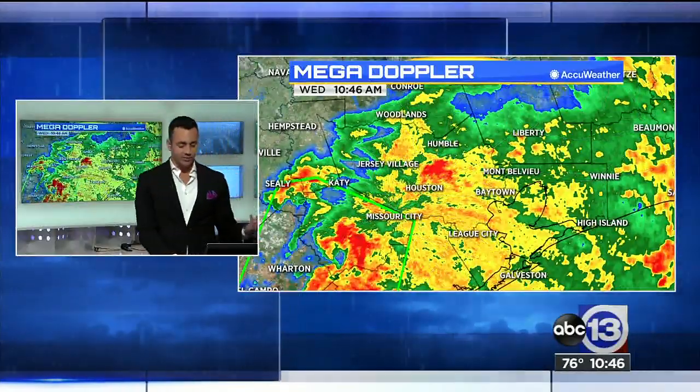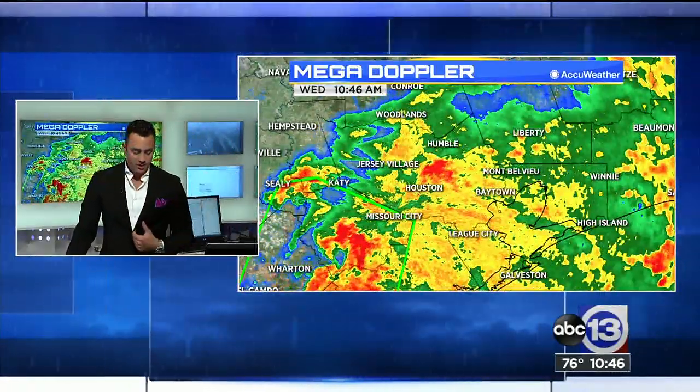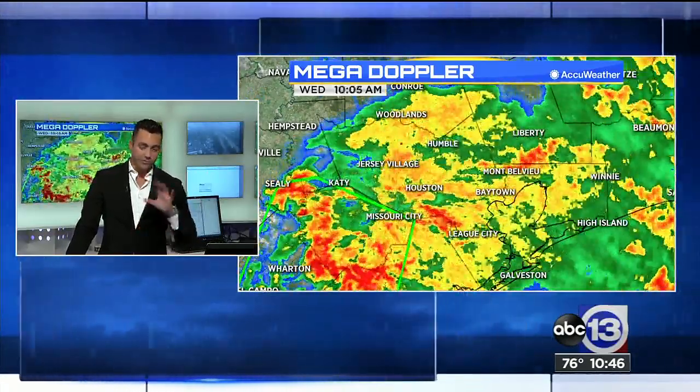Again, no flash flood warning for the metro, and I think they're doing the right thing. The Weather Service not issuing that further up into Harris County. They're going to wait to see, but the rainfall is certainly filling up.